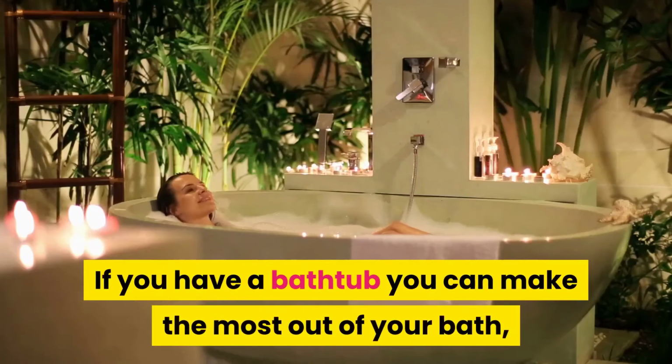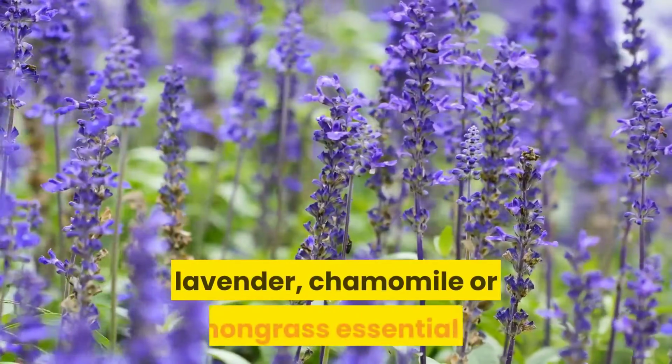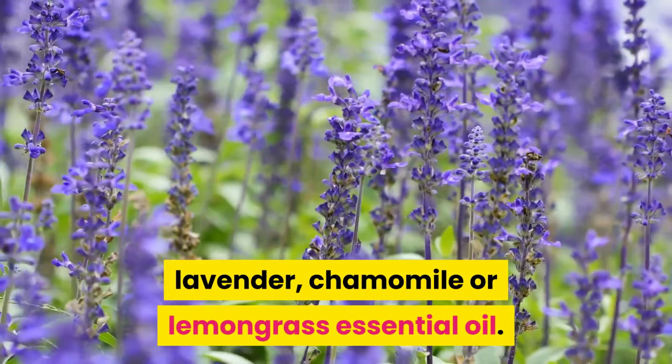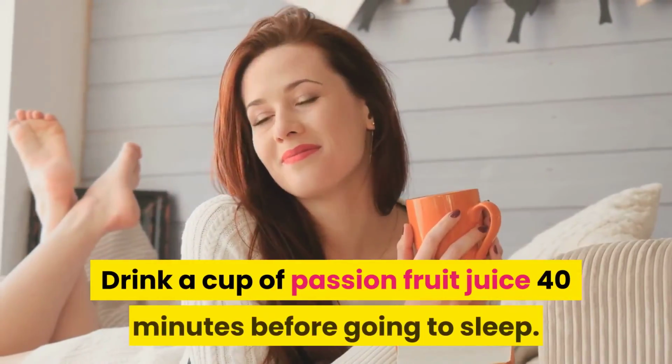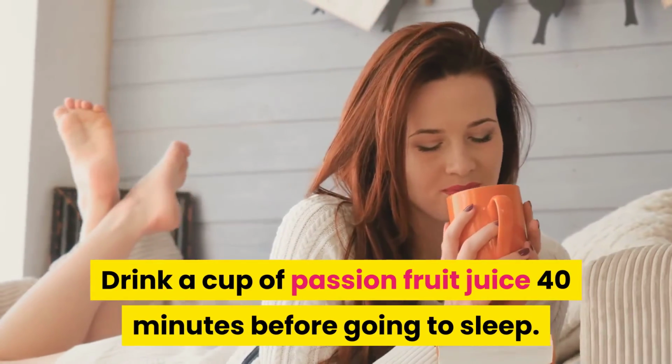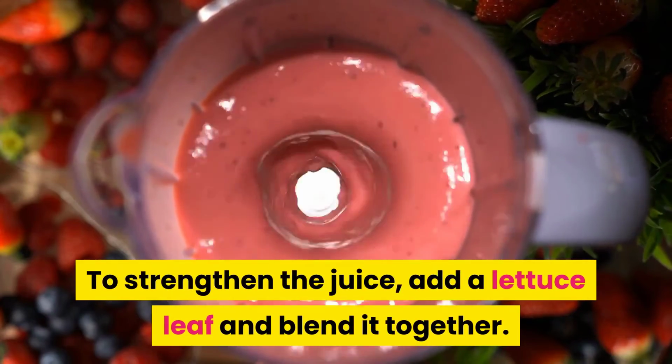If you have a bathtub, you can make the most out of your bath by using rosemary, lavender, chamomile or lemongrass essential oil. 10. Passion fruit juice. Drink a cup of passion fruit juice 40 minutes before going to sleep. To strengthen the juice, add a lettuce leaf and blend it together.